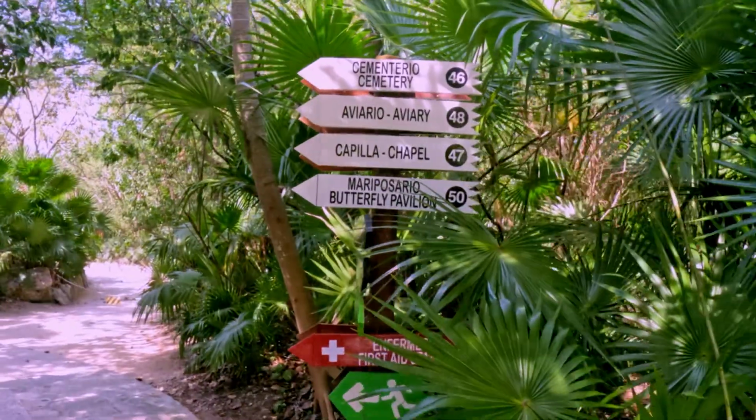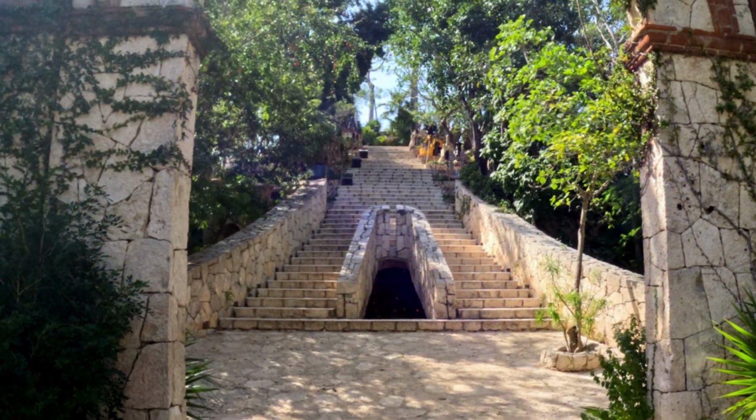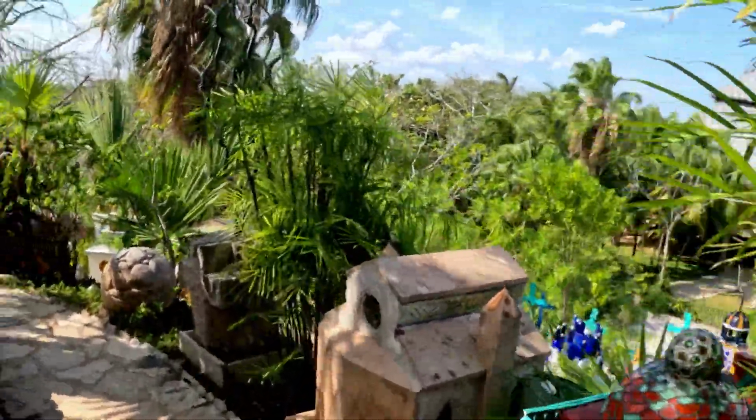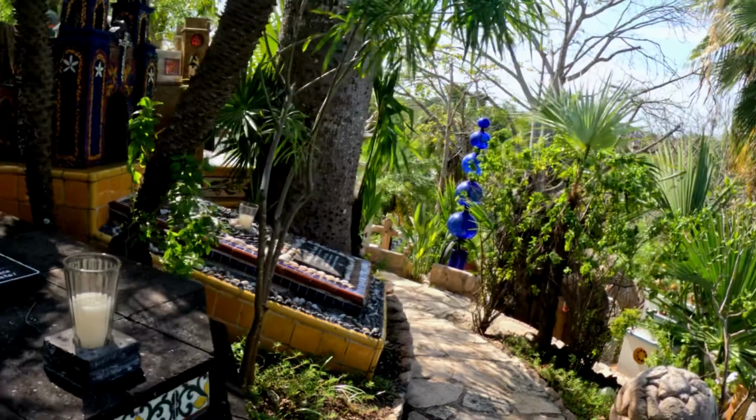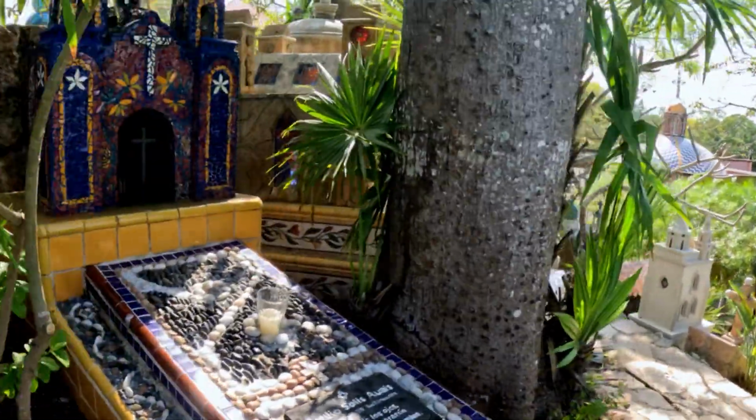Once we exited the cenotes, we stayed in our bathing suits for a while to dry off, and I just put my sneakers back on because I forgot my sandals. Another area I could see people skipping is the cemetery, but I would highly recommend ensuring you don't miss it. It was so serene and beautiful walking around this area, and it's a great homage to Mexican culture.